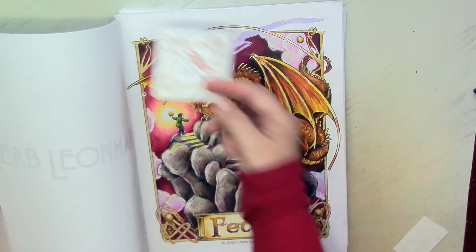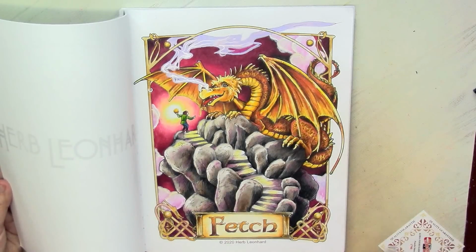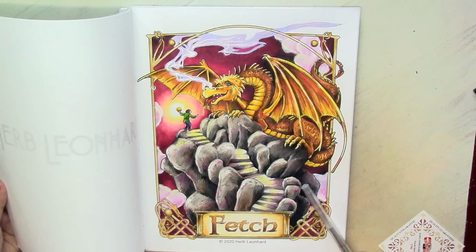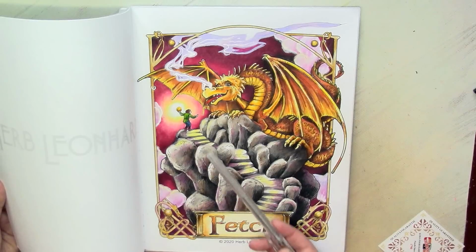So here I did this very playful dragon, and again it was interesting to experiment with the background color and with the color of the stones. I deliberately added everywhere those dark red wine highlights.